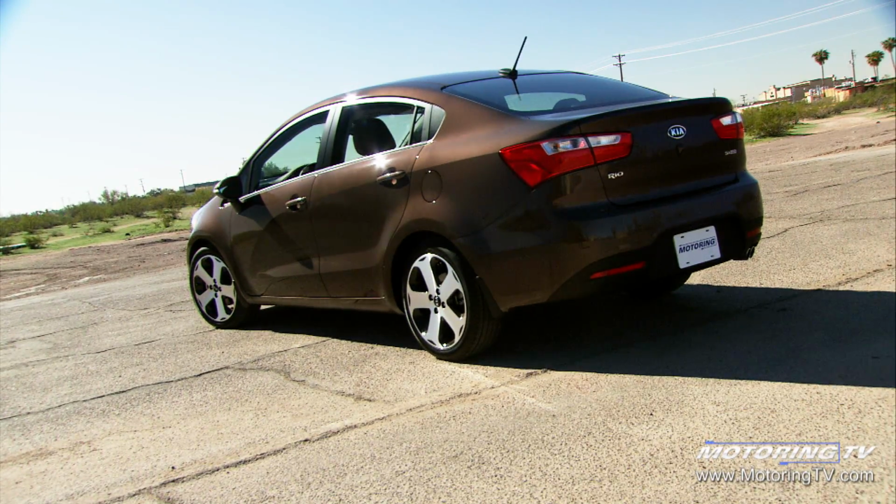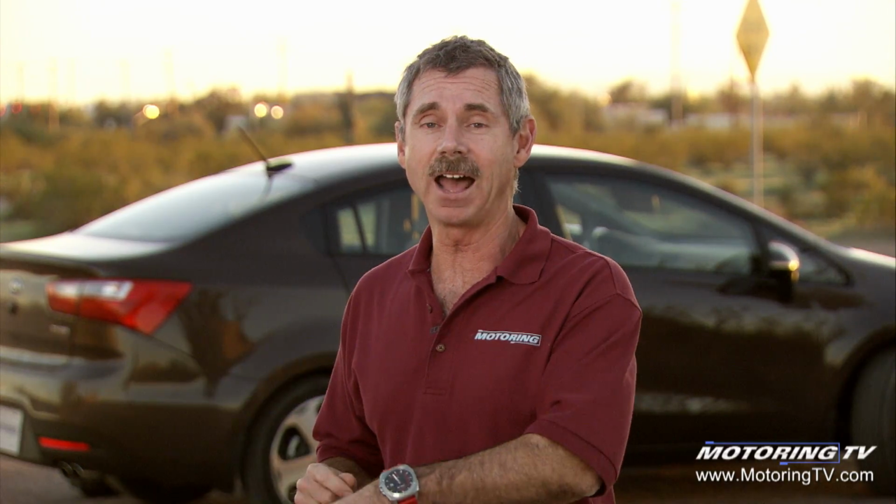My pet peeve, the trunk. Yeah, lots of space inside for your luggage, but there's no latch for easy access, and that is irritating.